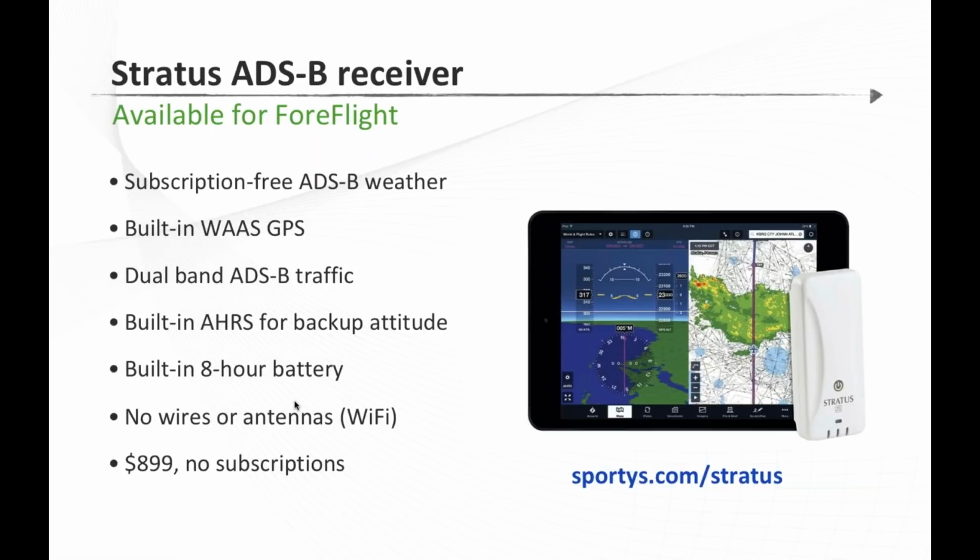into the cockpit. It does have a built-in GPS, so it'll satisfy the needs of your moving map navigation in Flight. Also delivers traffic, a backup attitude display, and a built-in 8-hour battery, so it's completely wireless and uses Wi-Fi to connect to your iPad. All that for $8.99. And the best part there, once you buy the product, you are getting a subscription-free weather feed from the U.S. government in the United States, so no monthly subscriptions for that product.